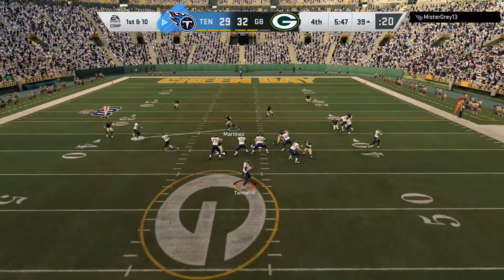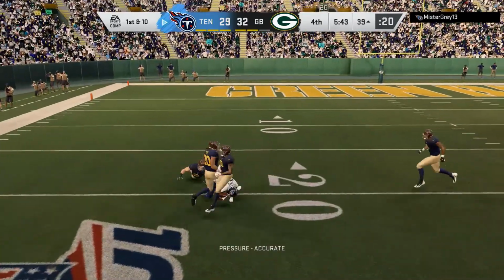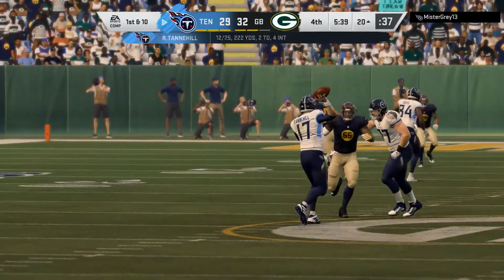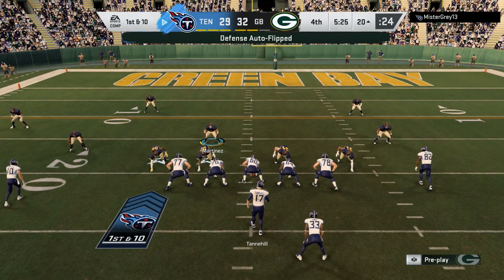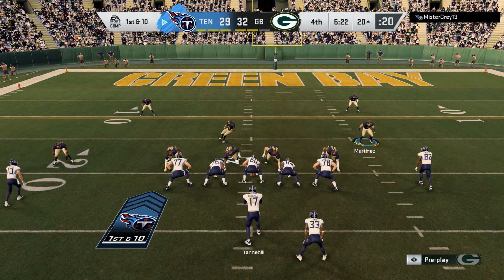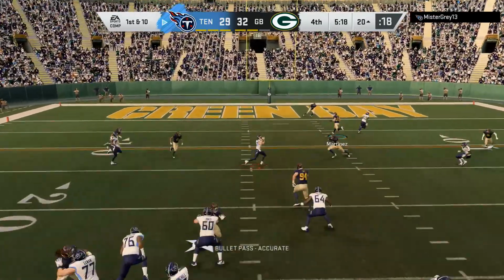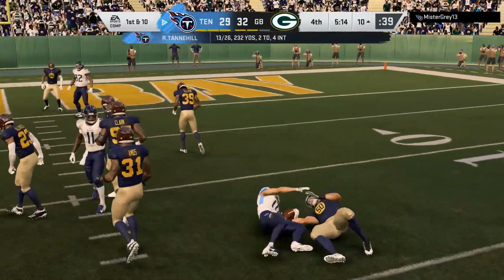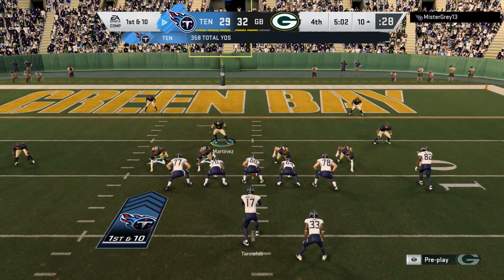It's 1st and 10. Here's Tannehill. He goes full extension, and he's got it. Tennessee getting the first down on a big play of 18 yards. From the red zone now, Tannehill. It's caught. Humphreys. And they'll get this down to the 10. 10 more there and another first down.